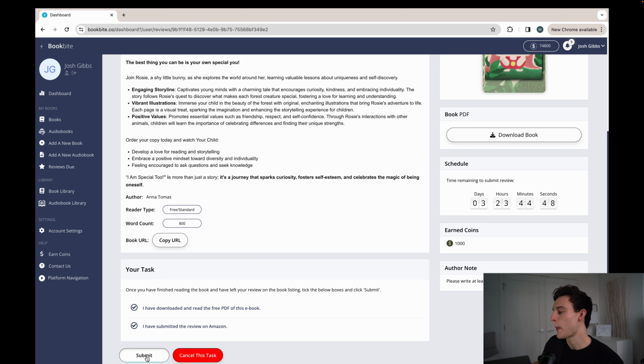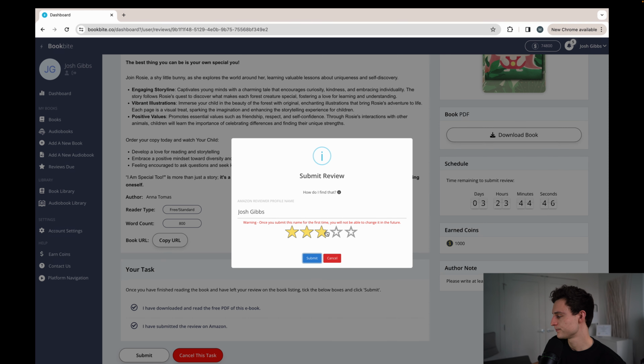Once they've left the review, it's gonna look like this with the stars, okay? And then they can click submit. So overall, this process is very simple, straightforward. And if you're someone who has a low content book, in my opinion, it's probably the best way to get reviews for that low content book right now.